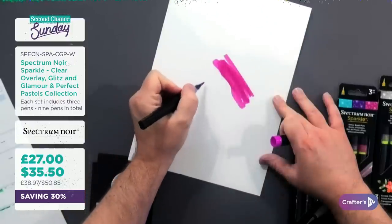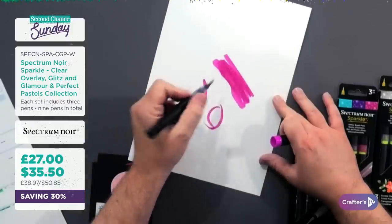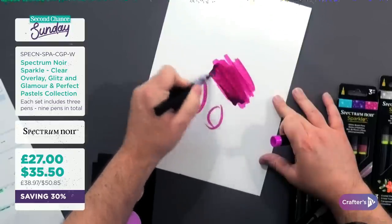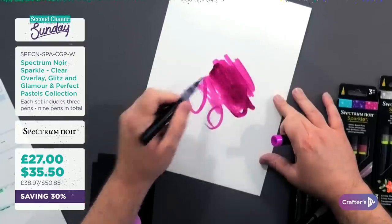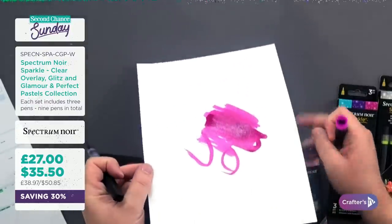And the other great thing about them is, of course, you can write with them if you want to. I mean, I can't write at all to save my life. But you can also squeeze the ink out and do those different techniques if you want to. But look at how shiny that is. I'll just bring that up and show you, because it looks like it is fizzy.